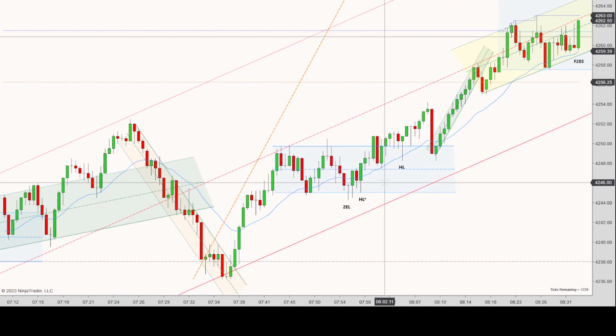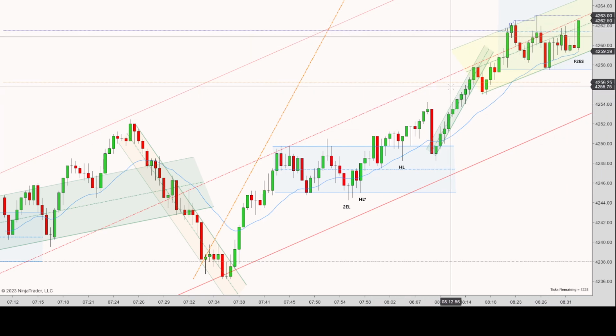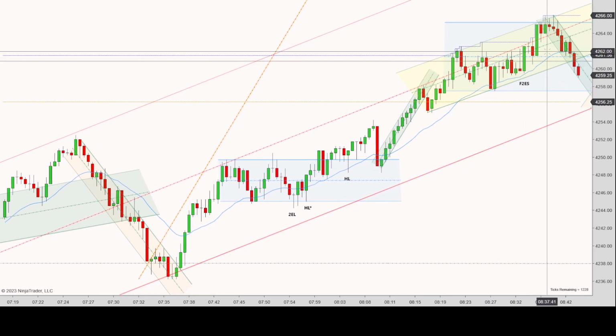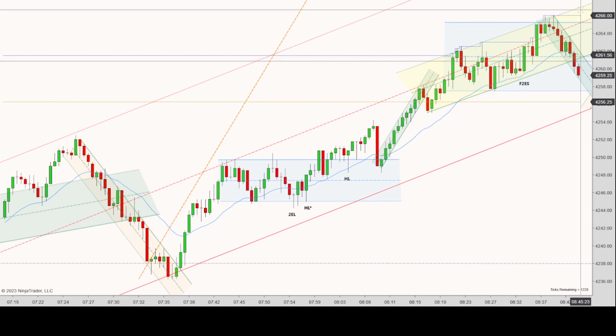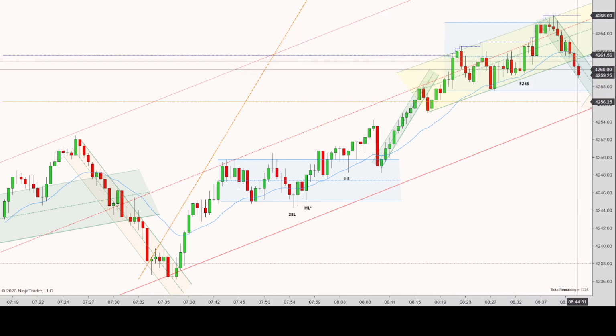So you're dancing with all these potential variables to either reject you back down, or if it holds, push you back up. So it wasn't clear to me which way it was going, so I just had to sit on my hands. And prices did push up and push through. It falls into what I think is this yellow channel because it had three good touches on the top and three good touches on the bottom, but it's breaking out now.